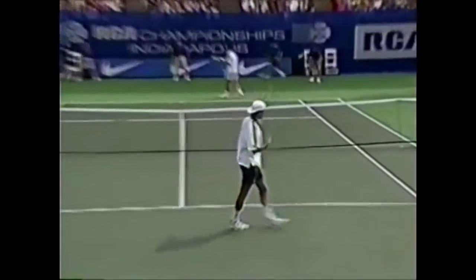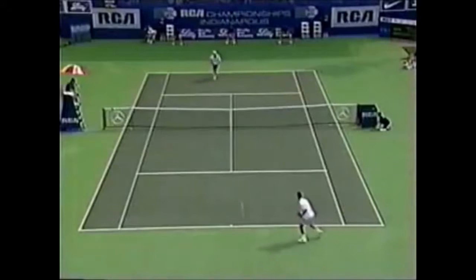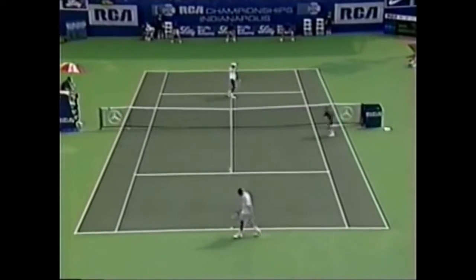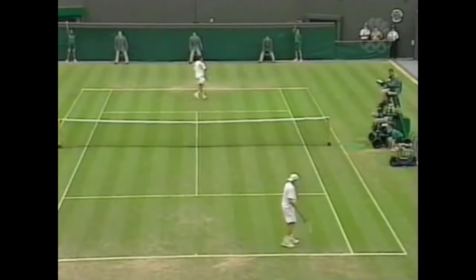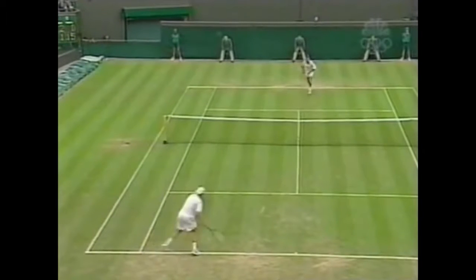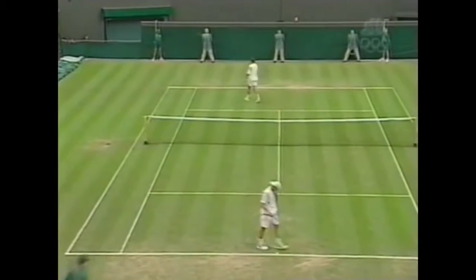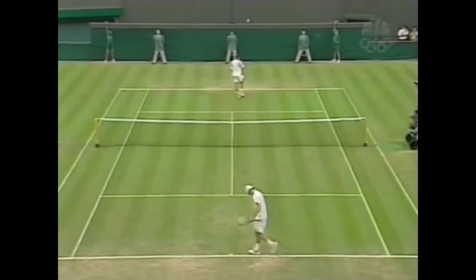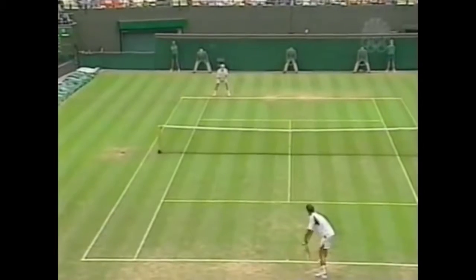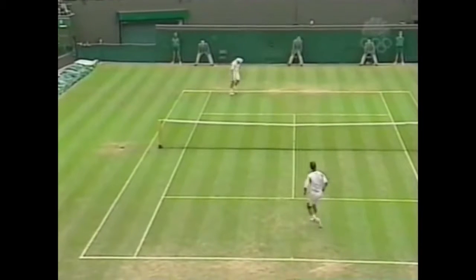There it is. One break could cost him the set. Had to go past one of the hottest grass court players around in the second round, and survived as a wild card here to the third round. Ivanisevic was blasting away. 15 love.